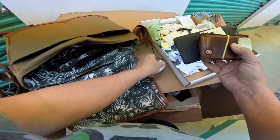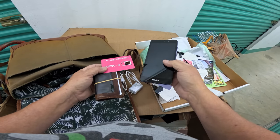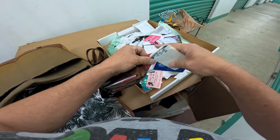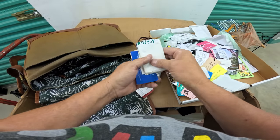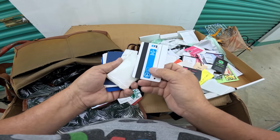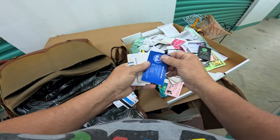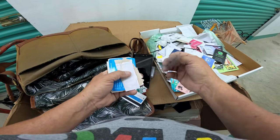What do we got? Charger. What is this? Blue. Cell phone, I'm assuming, but it looks like it's kind of all right. And a wallet. Okay, there's a Target gift card. Potential. I see a little Starbucks right here. Potential. Another BART card. $2.50. Okay, that'll add up, I guess. Not the $22.50, but it'll add up to a little bit. Keep pulling those $2.50ers out. Yeah, here's another one. $4 off your next visit.